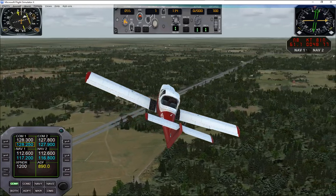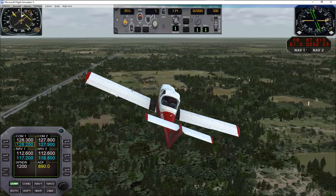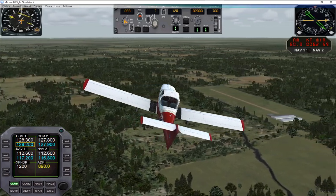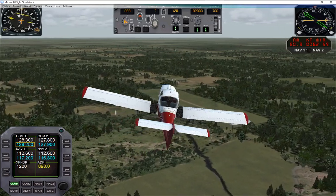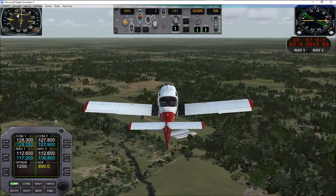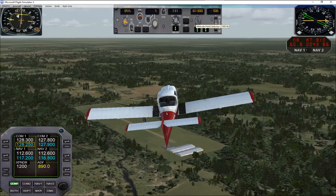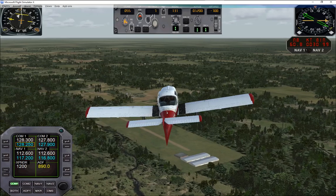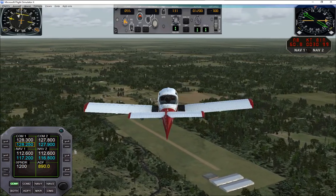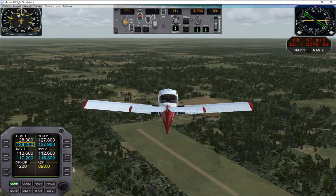Let's put this right over here, straight out my left wing, is what I want. There's the airport we left off of. We don't need to be that high. All we need to do is keep it on. That'll keep it on right there. That's jumping 100 at a time. I don't like that either. I can't stop that, but it's all right. We'll live with it. Here we go.